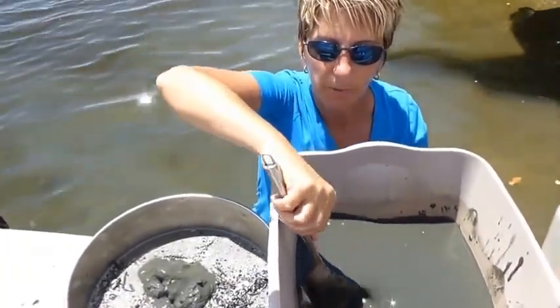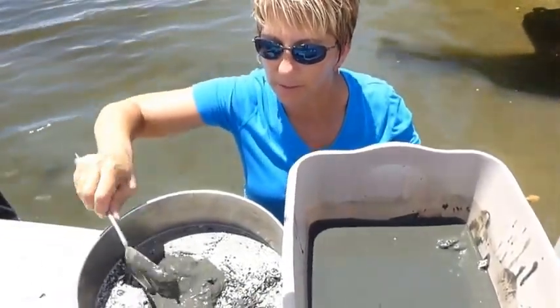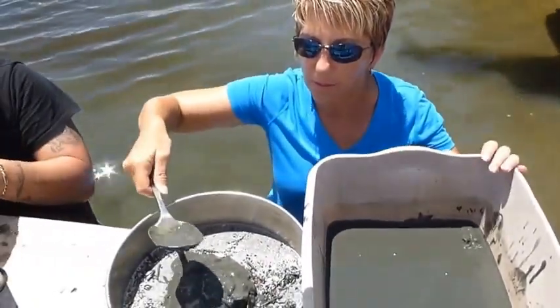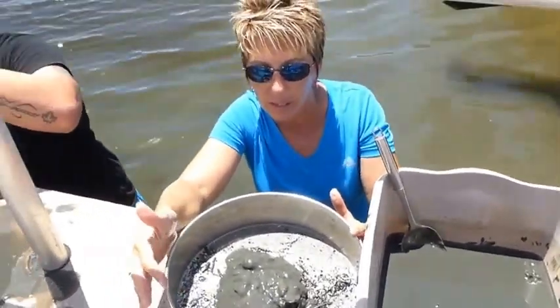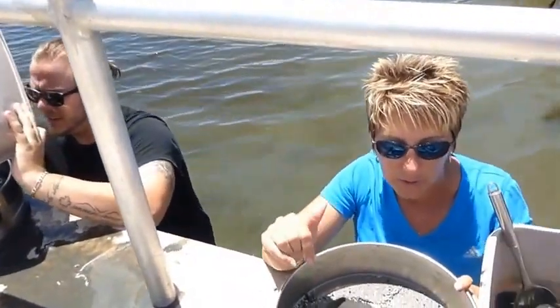Some of the sediment that we call the biologies goes into the sieve, and then we run it through the sieve, and whatever's left remaining becomes the sample that goes back to the lab, and we fix and preserve the organisms in it, and then later is when we identify all the invertebrates that are left behind.